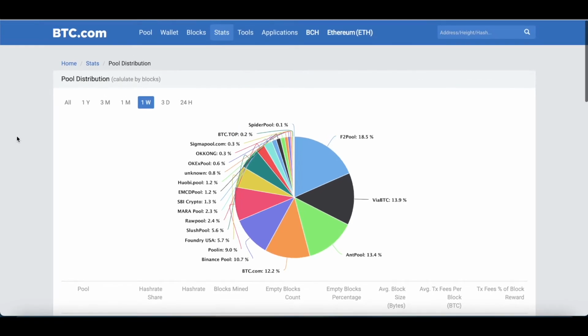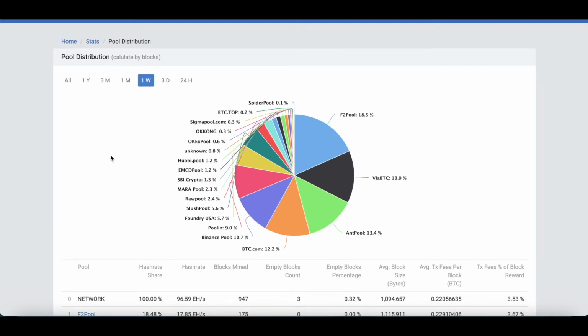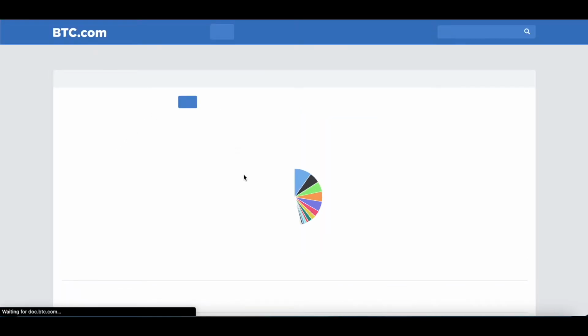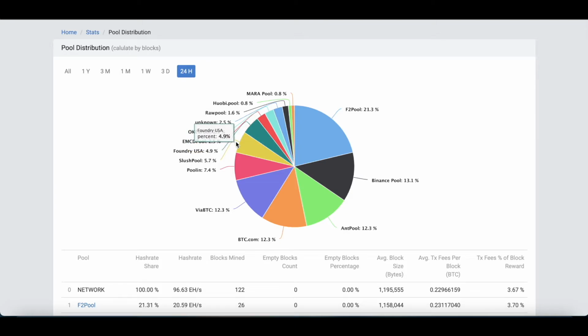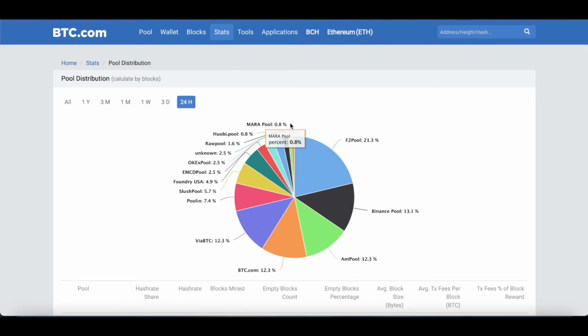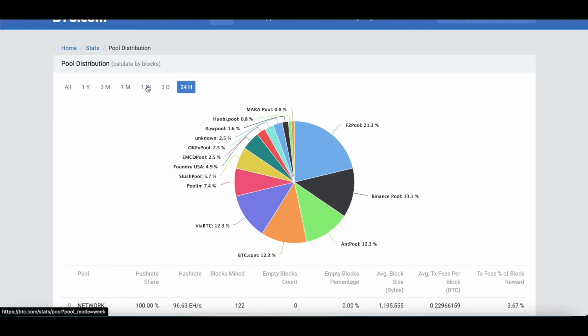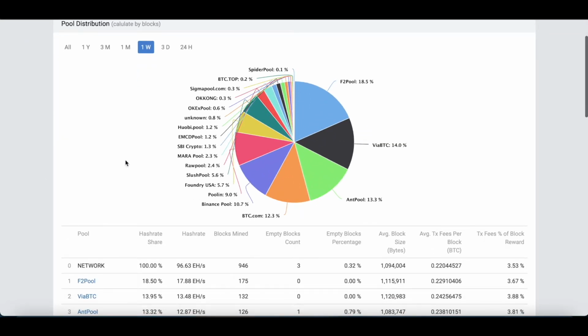So we're going into the 1 week timeline here. In terms of the biggest, it's F2 Pool, F2 Pool China, we have BTC, Ant Pool is China, BTC.com's China, Binance, and Poolin, and then we got Foundry USA at 5.7. If you go to the 24-hour, Foundry USA is at 4.9. Also, Marathon's Pool, their network power is at 0.8, but if you go to 1 week, they're at 2.3.